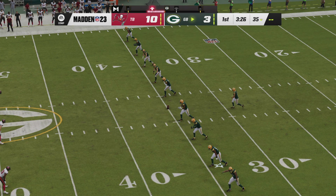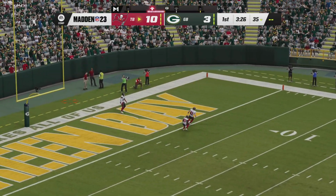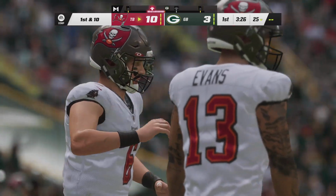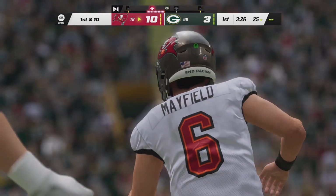The made field goal. Now Crosby will do the kickoff duties. And this will not be returnable. It's out of the back of the end zone for a touchback. Now this offense is back out and set to go for their next drive.